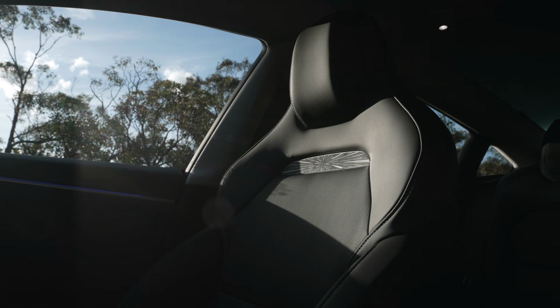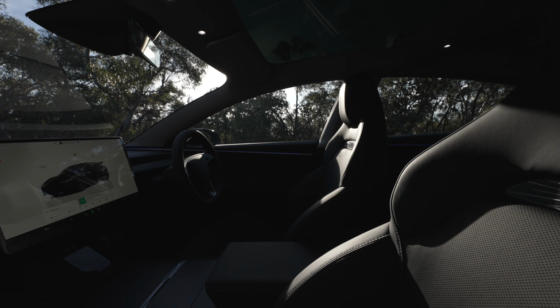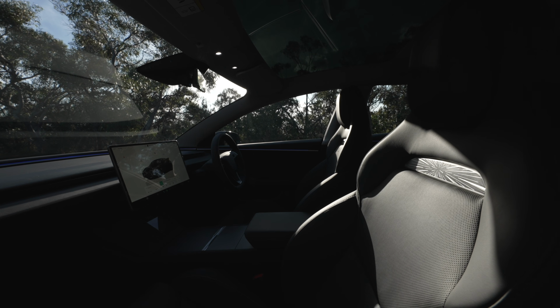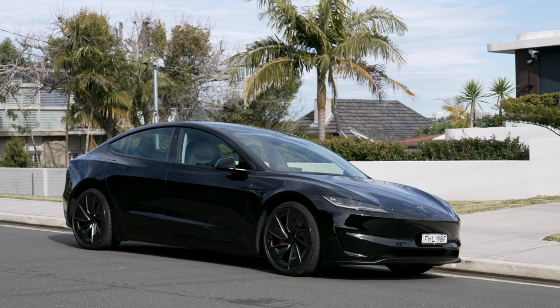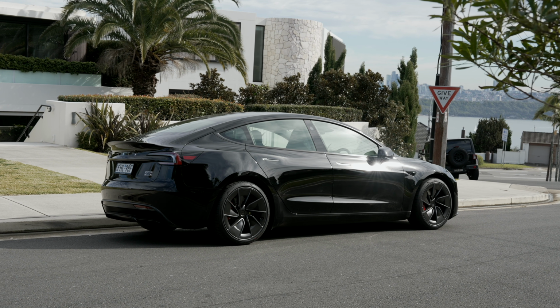They shout performance car, and it makes a statement when a friend steps into the cabin. The ludicrous badging on the top of the seat feels solid and is a really cool touch, and it shows off its roller coaster capability before the car even takes off. Something I also appreciate is the new 20-inch warp wheels unique to the Model 3 Performance, and the black on black with the red accents from the brake caliper looks incredible.